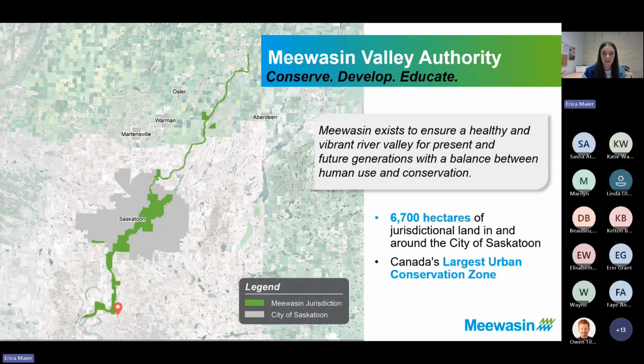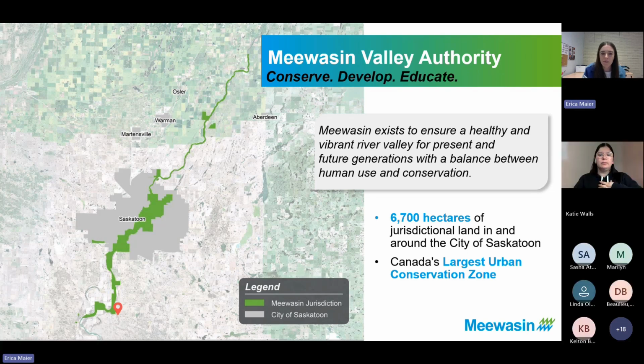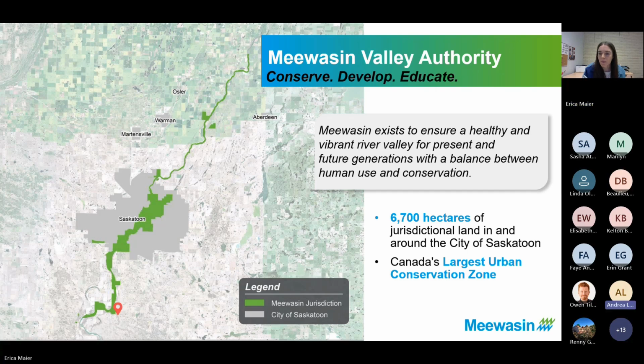So Meewasin Valley Authority is a nonprofit and a charity, and I'm just going to stop for a second. Folks can't see anything on the screen. Can I just get a confirmation from someone before we keep moving forward that you're able to see the screen? Erica, we can see you. Okay, great. It might be good to get external folks to tell us if they can see and hear. Denise speaking, and it's good for me. Okay, great. Thanks, everybody. Sorry, one moment. I'm just going to try to shut off some of my notifications. Katie, please interrupt if there's something technical going on.